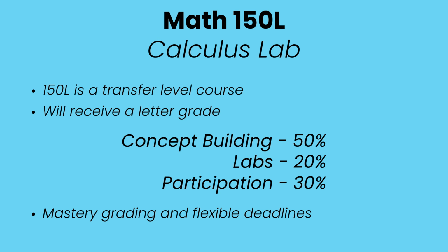Concept building, those are the day in and day out. Those are the main focus of the lab. Those are where we would look at concepts or processes, people be at whiteboards and collaborating and so on. There are also labs about every couple of weeks. You'll get a lab assignment that will focus on one particular topic, and I like to save those for the more challenging topics where you get to dive a little bit deeper.